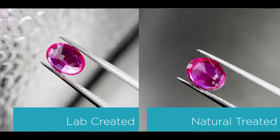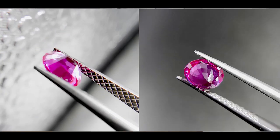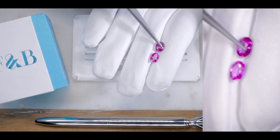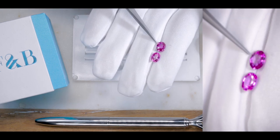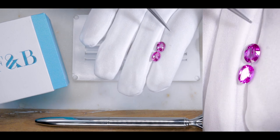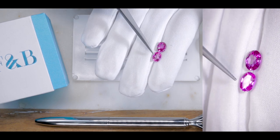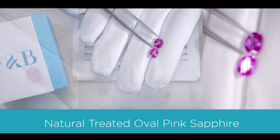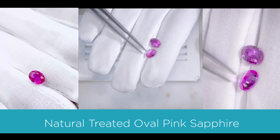Now, although both are approximately 8 by 6 millimeters in length and width, the natural sapphire is slightly heavier than the lab, and I'll give you a couple of seconds to guess why. It has nothing to do with the fact that it's made of anything different other than corundum. They're both made of corundum, they're both pink, they're both 8 by 6 millimeters, although this one looks slightly wider, but that is 2 carats and that one is approximately 1.6 carats. The reason being is because this specific gemstone was cut slightly deeper and a little more rounded in the pavilion, which added more weight.